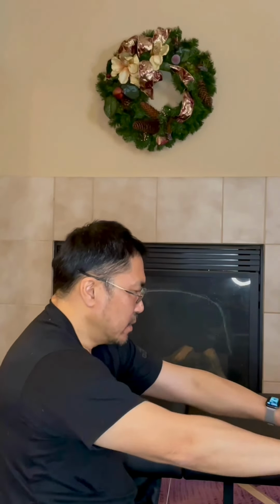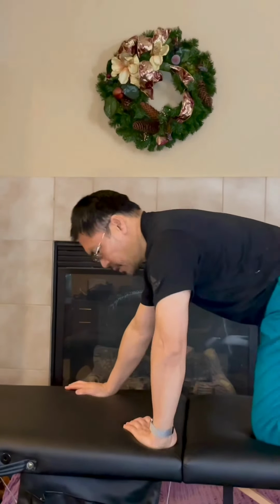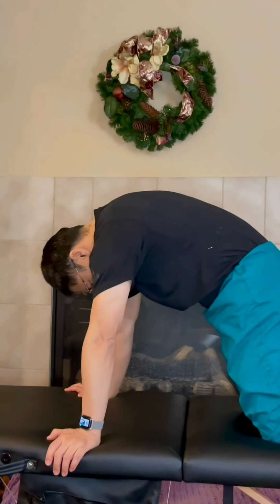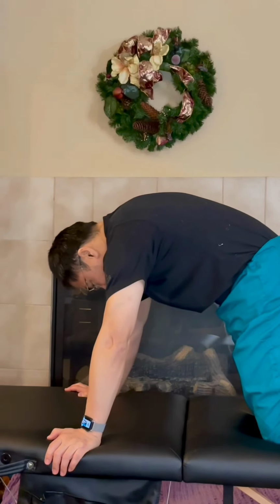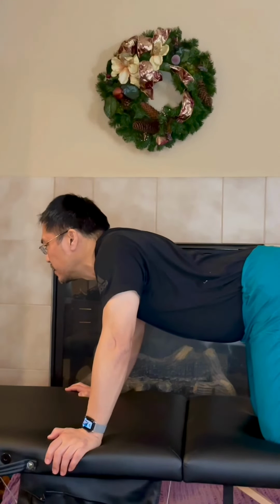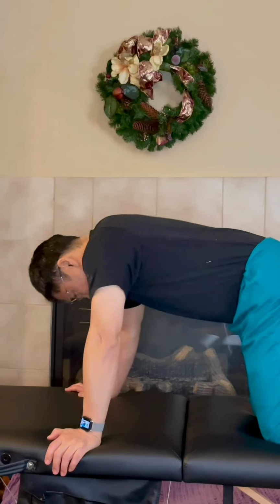Cat and cow. Sometimes you could do it prone. It does have a little pressure on your wrist. Cat and cow. Cat and cow. Cat and cow.